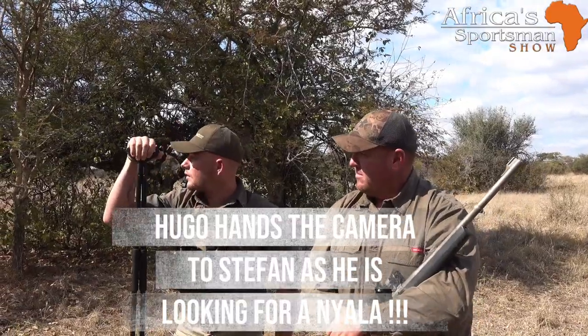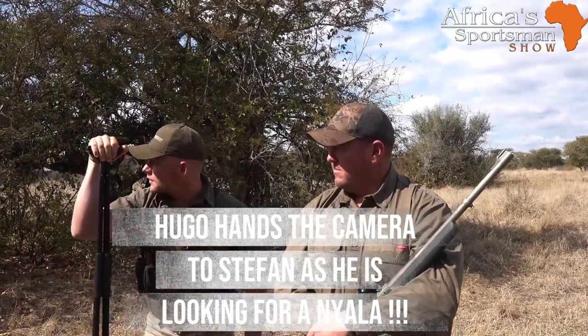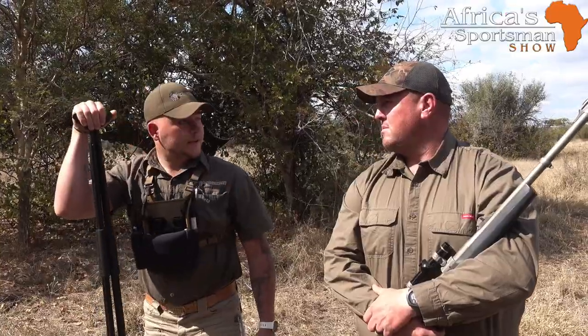Spotted Nyala at the watering hole, just crossing over. We can start the stalk now and have a closer look. It looked like a nice bull. So we're just going to have a check and see what happens.